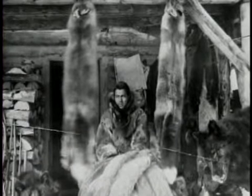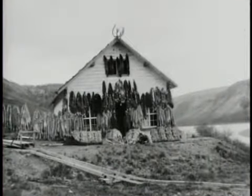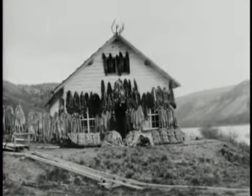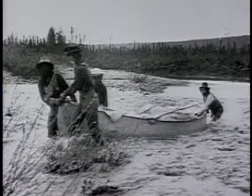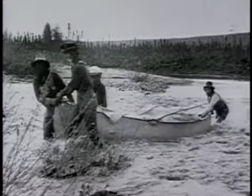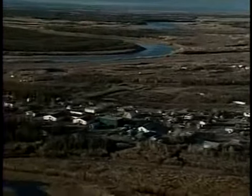The fur trade first lured people of European descent into the Yukon Flats. During the 19th and early 20th centuries, the area was a hub for fur trading and a popular destination of the gold rush. Fort Yukon, currently the largest village within the refuge, was established in the 1840s by the Hudson Bay Trading Company.